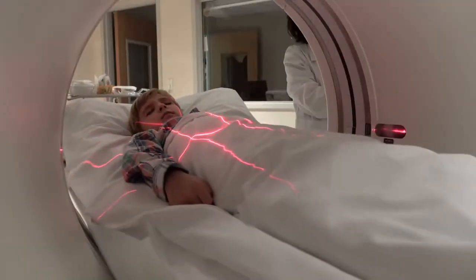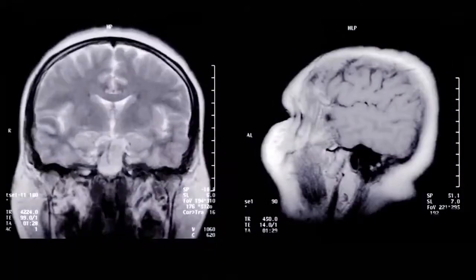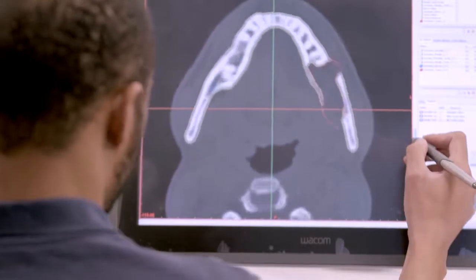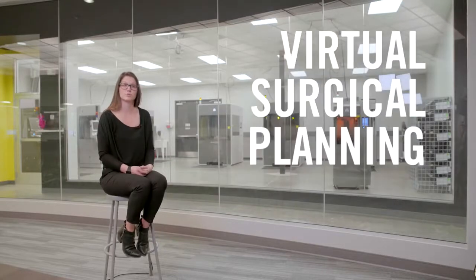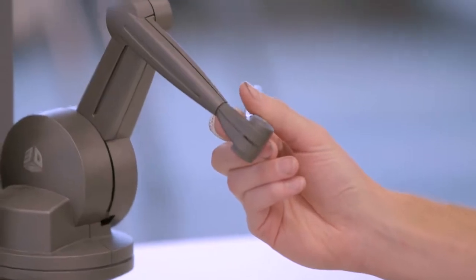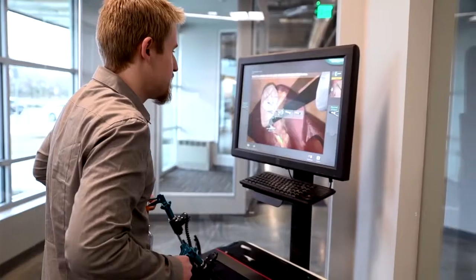We typically start with a CT scan or an MRI of a patient, and we convert that into a three-dimensional digital model, so a CAD model. It's a one-to-one accurate representation of the patient's anatomy. Or we can take it and do what we call virtual surgical planning, where a surgeon will actually get online before an operation and pre-plan out their surgical procedure.